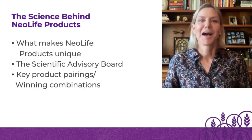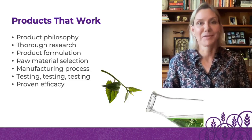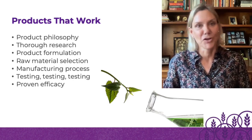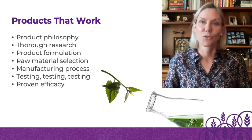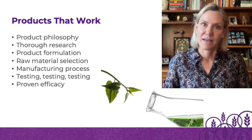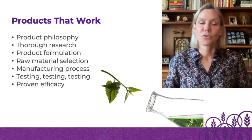Okay, how do we offer products that work? First, you start by having the right product philosophy. NeoLIFE's philosophy regarding our products, based in nature and backed by science, is really a winning combination. It is truly what makes them unique in the industry. Two, thorough research. This allows one to develop products that reflect the latest advances in the field of health and nutrition. Three, product formulation. What nutrients to include?